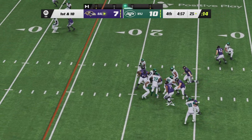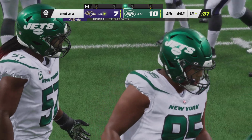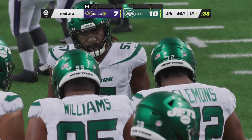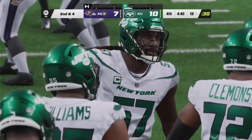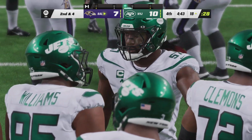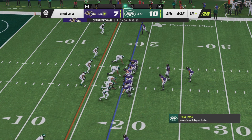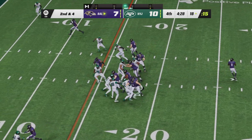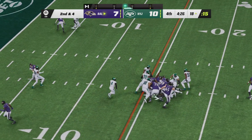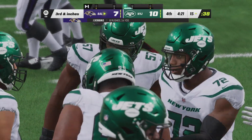On 1st and 10, it's Dobbins. It's a 6-yard gain on the ground, and that'll make it 2nd and 4. That's a strong pickup right there on first down. And as this drive goes on, we're seeing an offensive line and running game imposing its will. 6 yards on that last play. Here's 2nd and 4. Another run here with Dobbins. And they'll work this down to the 15 for a pickup of 4.